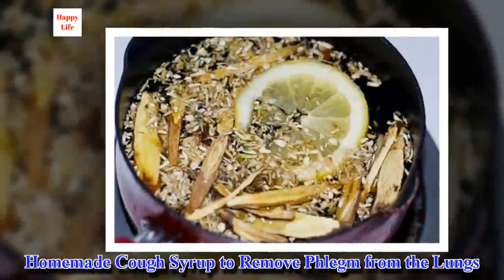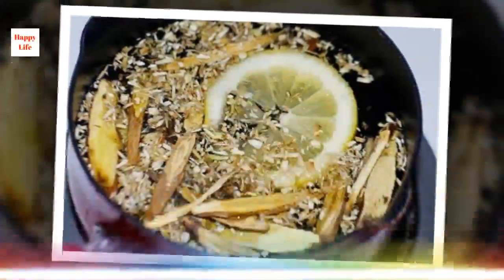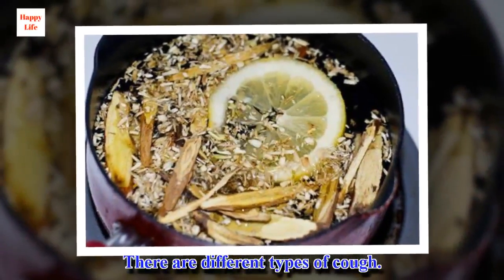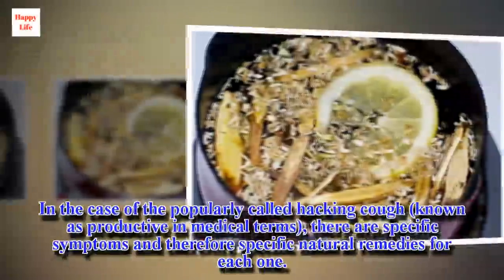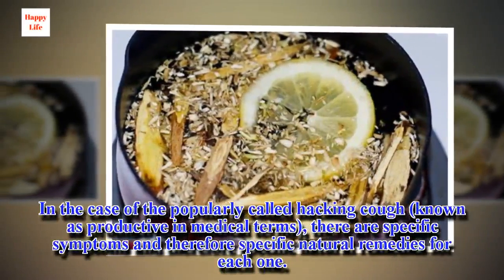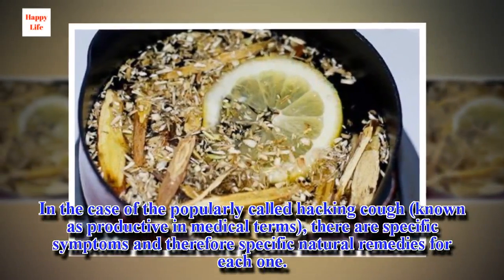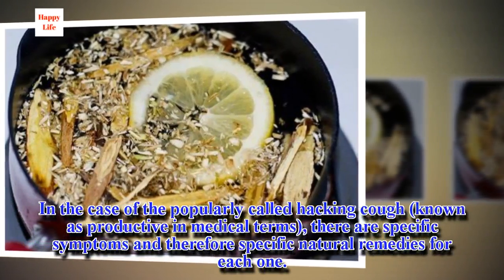Homemade cough syrup to remove phlegm from the lungs. There are different types of cough. In the case of the popularly called hacking cough, known as productive in medical terms, there are specific symptoms and therefore specific natural remedies for each one.